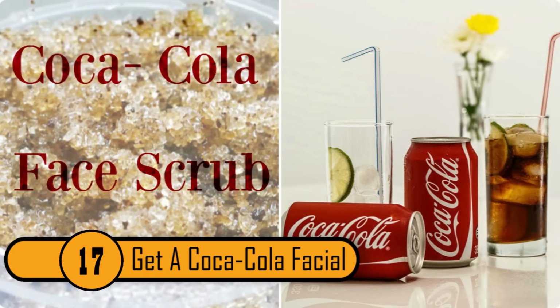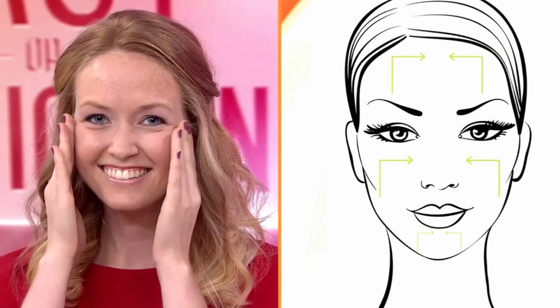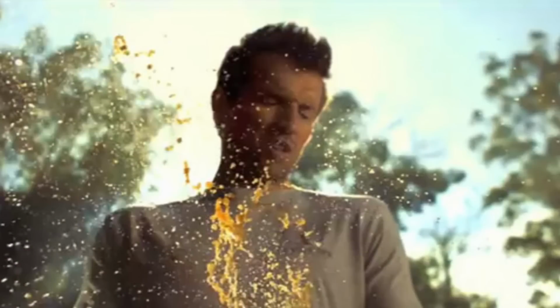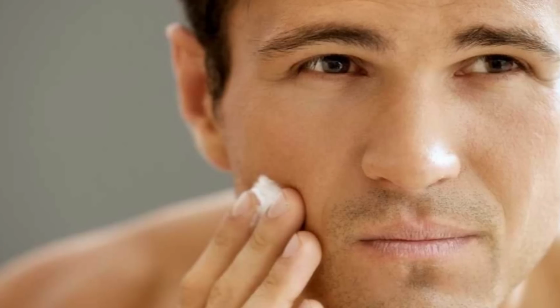Number 17. Get a Coca-Cola Facial. If you want to moisturize your face without having to go to the spa, all you need is a glass of Coca-Cola. Take your regular moisturizer and mix it with some Coke. When you rub it into your skin, you'll realize that your skin is glowing more and much smoother than if you had only used the moisturizer.